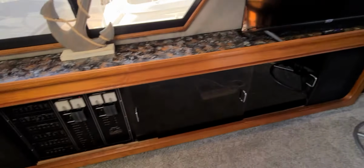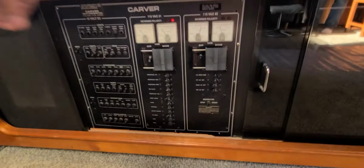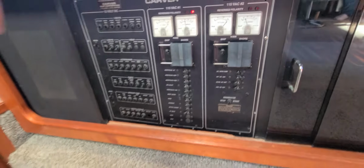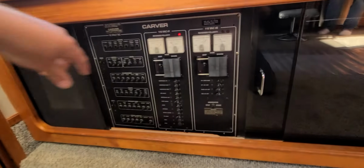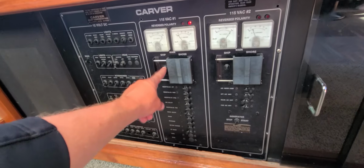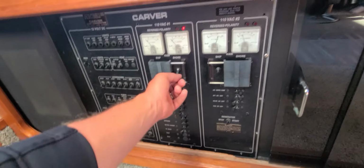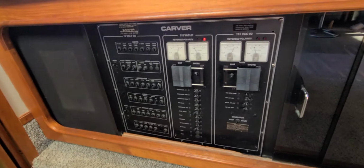Over here on your power panel is where we're gonna flip it over. As of right now, we are running on ship's power, so we can actually flip the switch on. You can see we're running 110 volt power simply off the ship. We are no longer running offshore. To flip that over, you're going to flip your ship power down, flip your shore power back up. Now we're actually running on shore power on side number 1.